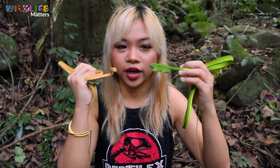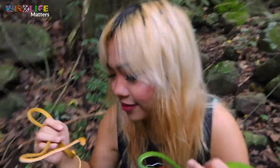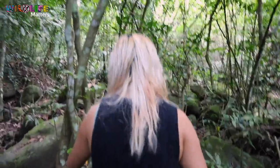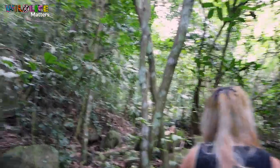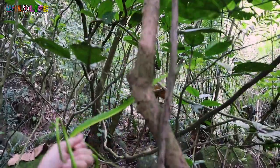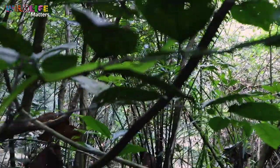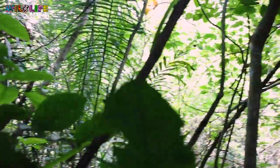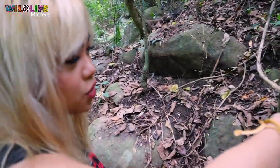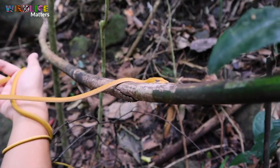Okay, so are you ready to return these guys back into the wild? Oh yes. Let's go. Right? Let's go, little guy. Yay. Thanks for your time, Mr. Mustard Snake. Are you ready to go? Come on. Go ahead, little guy.